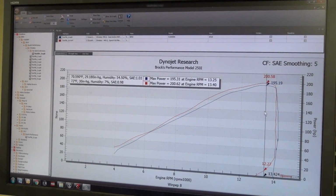Here's a couple of Christine's charts showing different conditions. Now, there are no changes to the bike. This is purely weather related, atmospheric related, with a correction factor here, 7% humidity, 0.98, 54% humidity, 1.01 on the SAE scale. We've got 200 horsepower versus 195 horsepower. Same bike, same parts, same everything, same fuel, MR12.